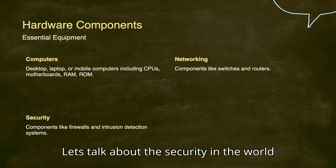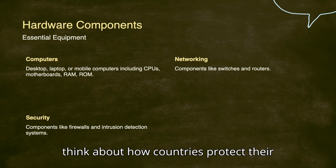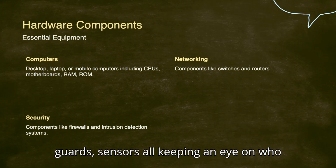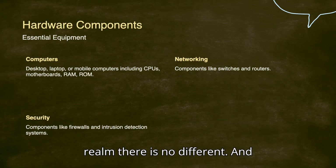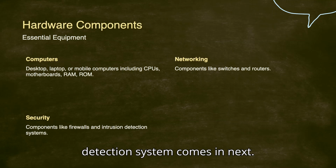Let's talk about security in the world of IT. Friends, now think about how countries protect their borders. Watchtowers, guards, sensors, all keeping an eye on who is entering and leaving. In the digital realm, it is no different. And here is where the firewall and intrusion detection system come in.